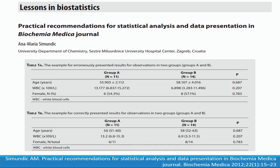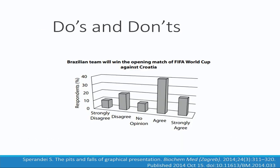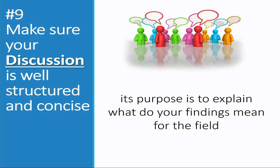And there are a number of fantastic resources to not make any error in the results section. I'll just recommend 2 papers. One is for data presentation, published in Biochemia Medica, and the other one is for graphical presentation. And there are a lot of do's and don'ts, so what you should do and what you shouldn't do when you're presenting your results. Tip number 9, discussion.